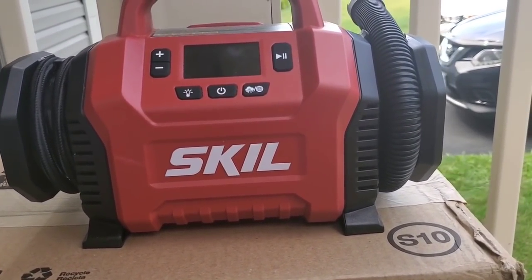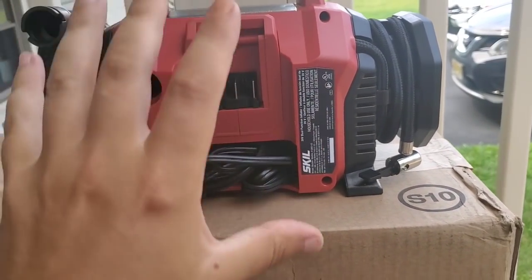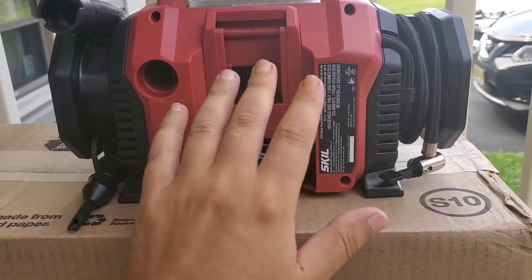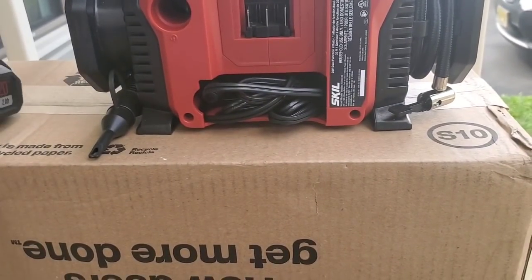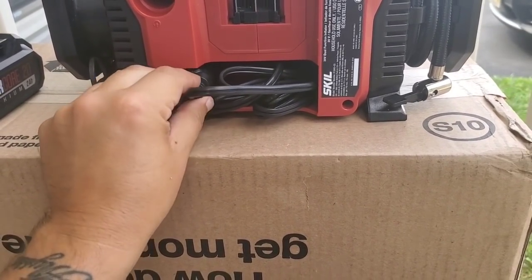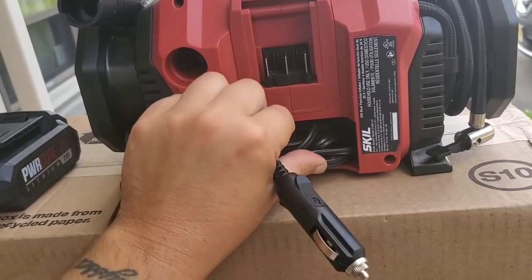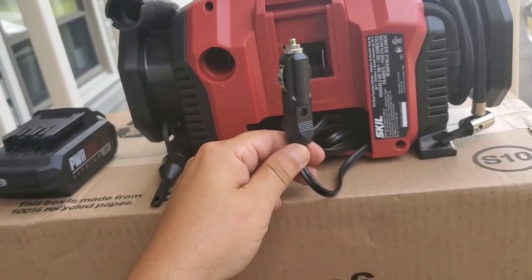All right, a lot of cool features on this. Again, this is dual powered, or you want to call it a hybrid. Not only will it work with your 20 volt power core battery, but it will also work with your 12 volt attachment in your car, or your cigarette lighter.